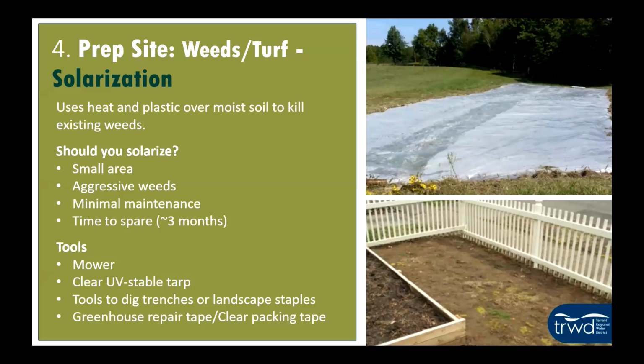If you have a small area, solarization is really good. If you're looking to do a large area, solarization can be a little bit more difficult, but it's really good if you do have aggressive stuff. If you have Bermuda that's really aggressive and you're worried about getting it all removed, it's super minimal maintenance and minimal effort that you have to put in, but it takes a long time. So this is something you have to plan for in advance. It's going to take about 3 months or so, and those are going to all need to be summer months. So if you started solarizing now, you wouldn't be able to plant until fall time, basically.